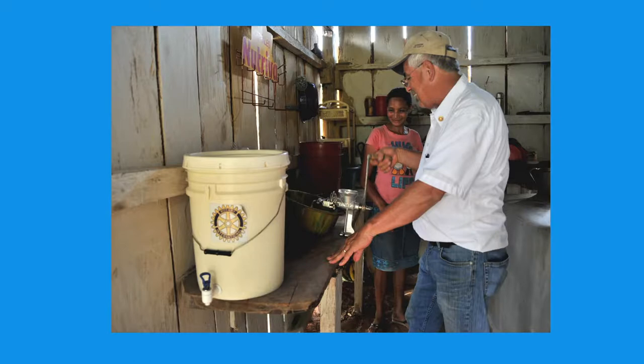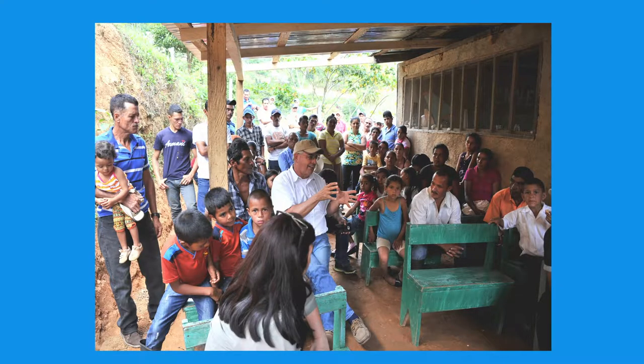They are healthier, stronger, and now they can go out and start doing projects, as is the case with growing coffee. The next picture is another community center where we talked to the people of that community. The gentleman in the center is a Rotarian, and he's telling about how the project came about.